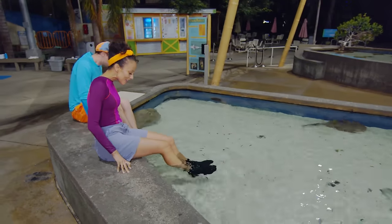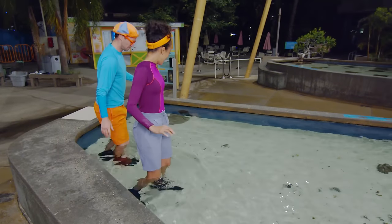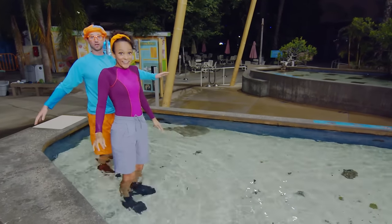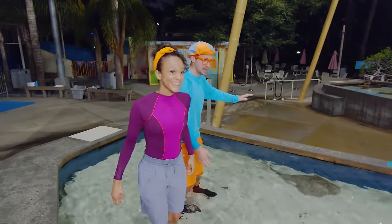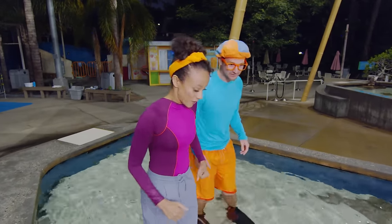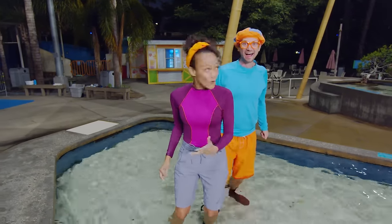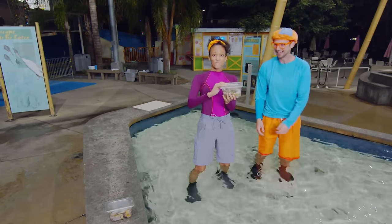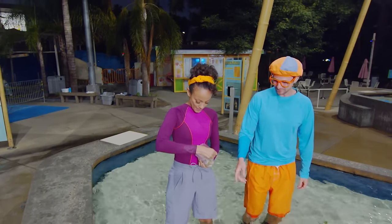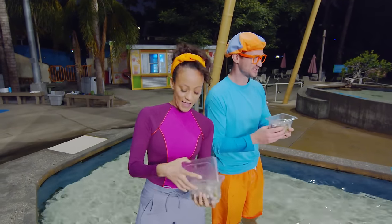Wow. Whoa. So in here, you want to shuffle your feet, so then you don't step on any of the rays. Yeah, good idea. Shuffle, shuffle, shuffle. Look right over there, Mika. Is this food for the rays? It is. Special surprise. Yep, this is for you. Oh, thank you so much. And this is for me.